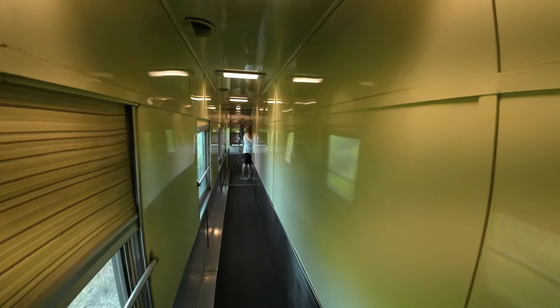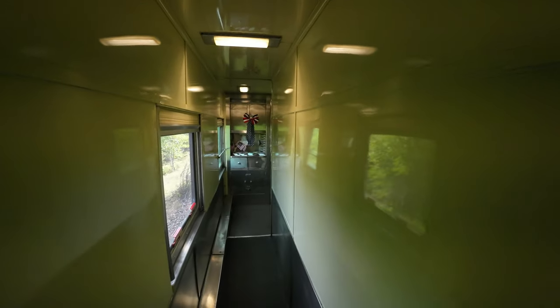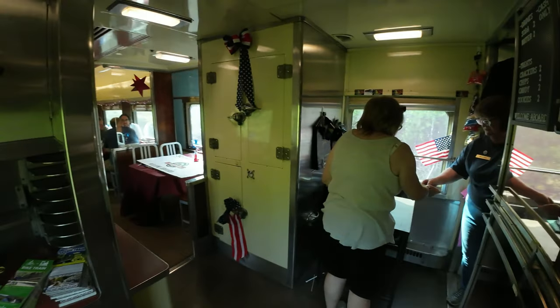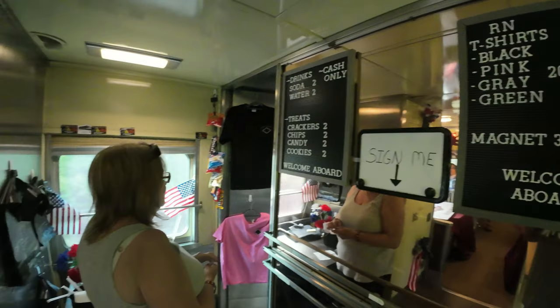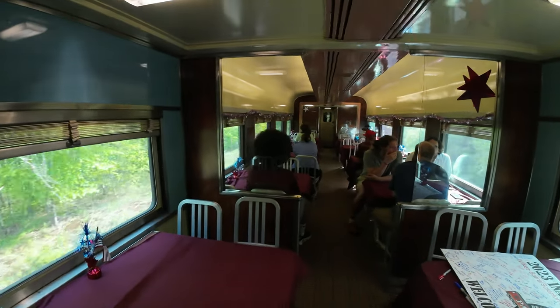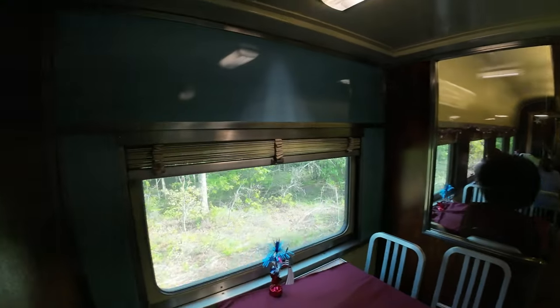Dining car, North by Northwest, featured in the Alfred Hitchcock movie. So this is number 1166, the North by Northwest dining car. It's air conditioned. It feels really good. I was in it one time before, but that was during the winter. They have seating in here. Grab a snack. How you doing? It's nice and air conditioned. Taking a whirlwind tour here.